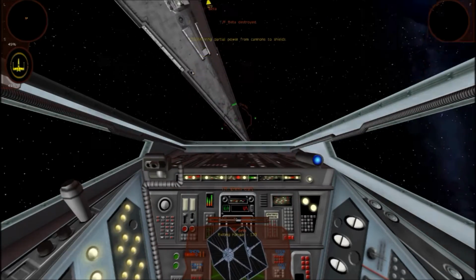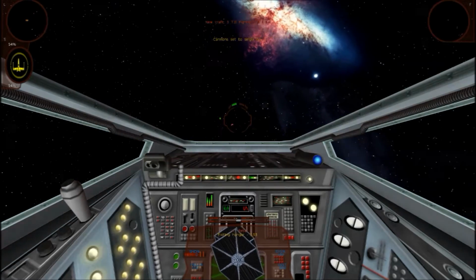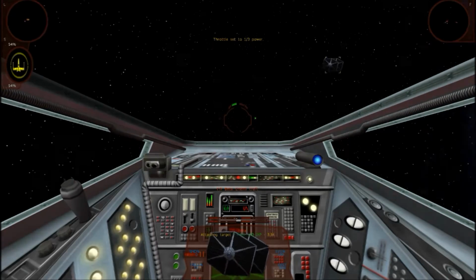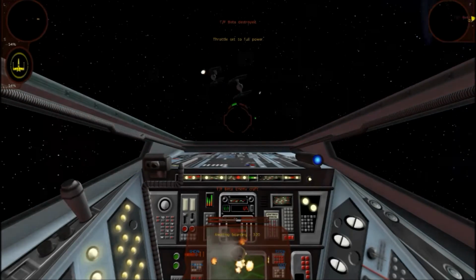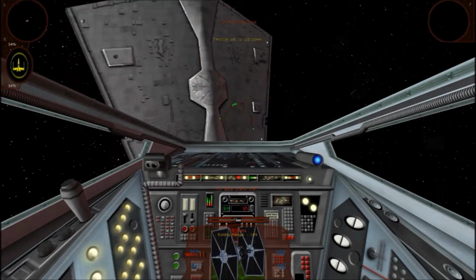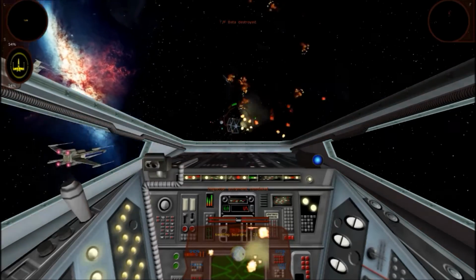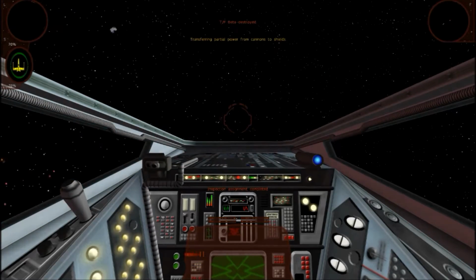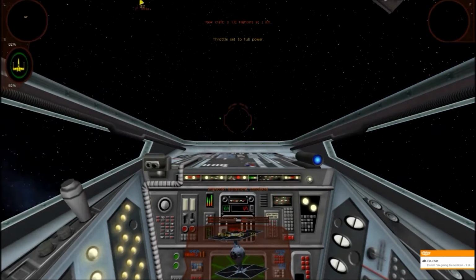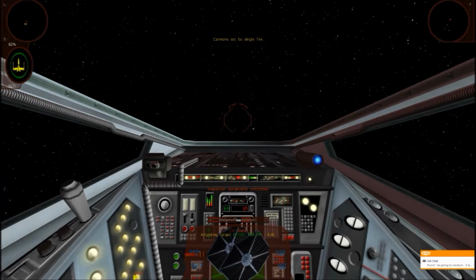Alright, good. Here's another Beta group. They'll engage the pod as well, so I'll prioritize them. Alright, my wingman came to assist on the Beta group. That's good. Alright, good. Made short work of them. Another flight. Weirdly enough, the Star Destroyer isn't firing its guns.